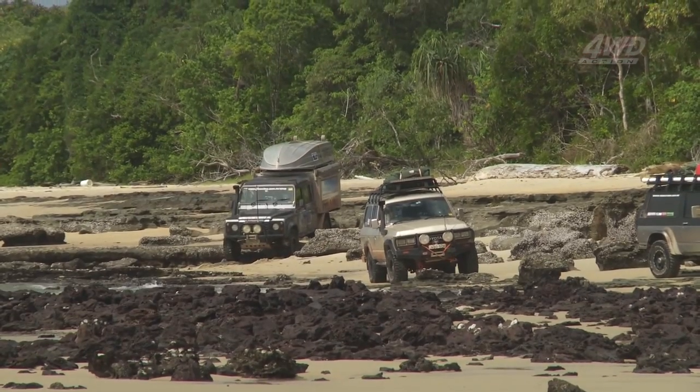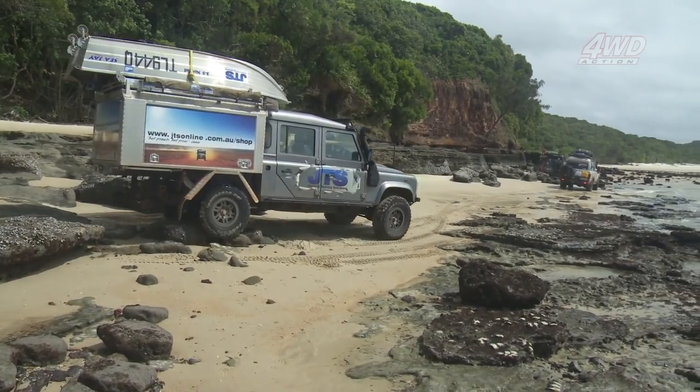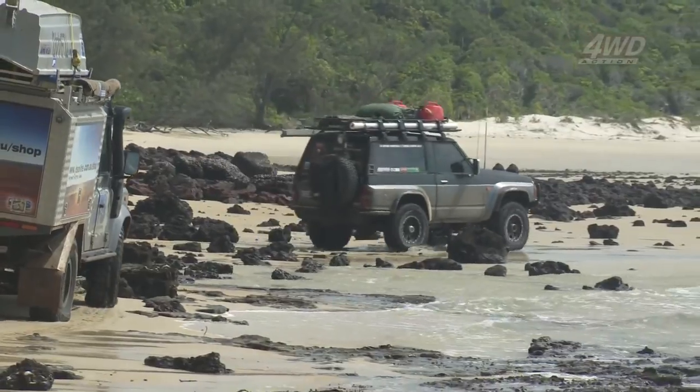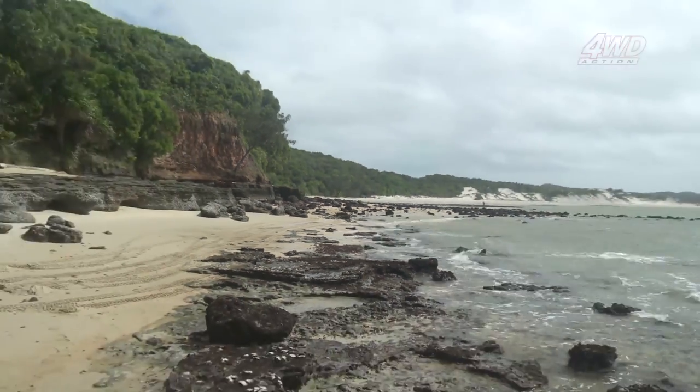How are you going through there, Jamie? Yeah, we're just about through. What a beast. And now it's a race against the clock. We've only got a 4-hour window of opportunity until we face high tide once again.